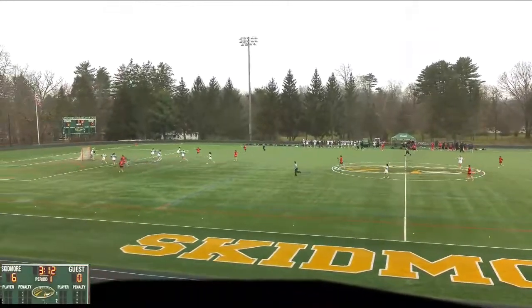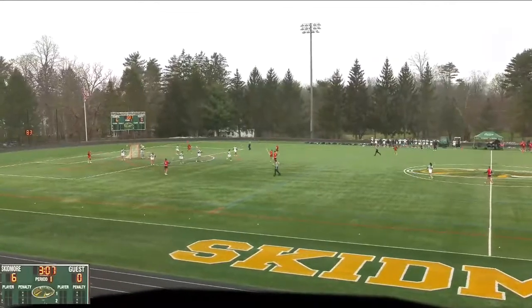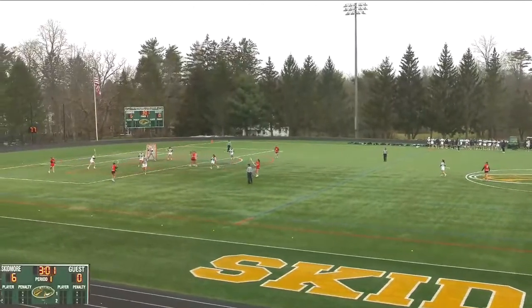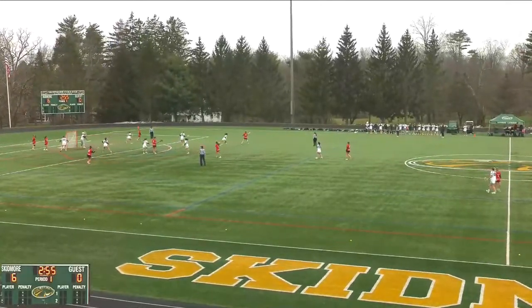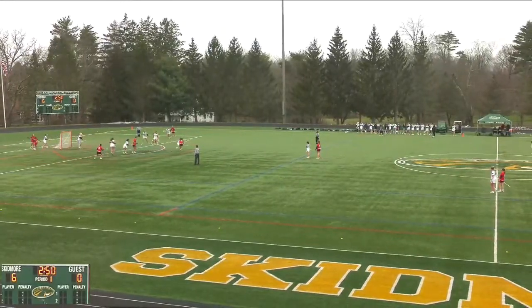All right. That's a draw control there. It was really beautiful. They got it down into their attacking end. We've got Doherty to Evans, and Evans to Mancini. Looks like they keep running a three-man game up top there.